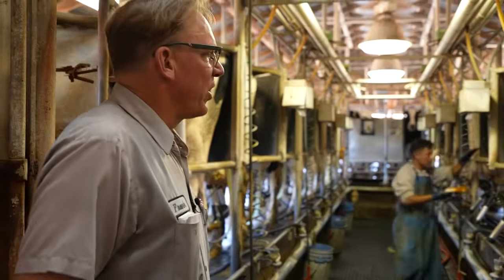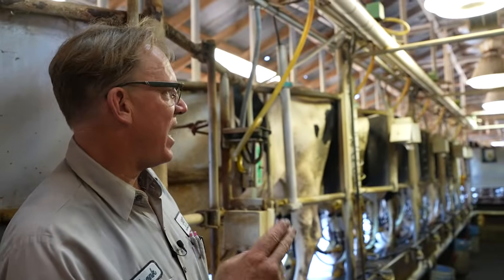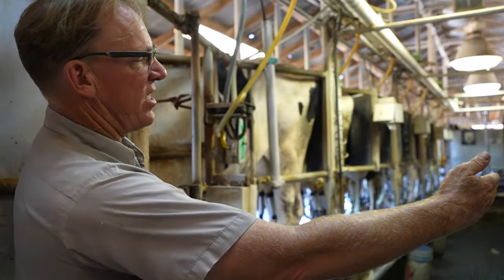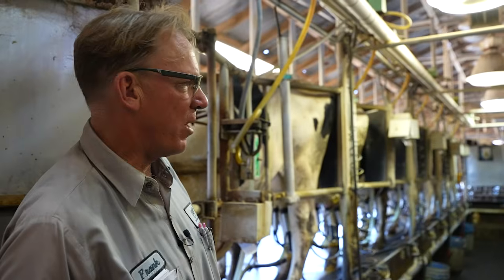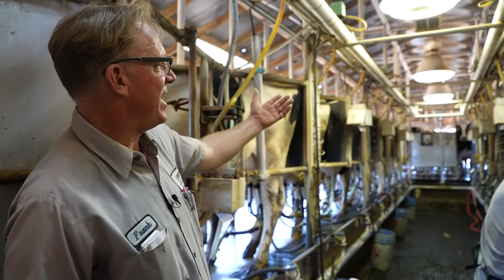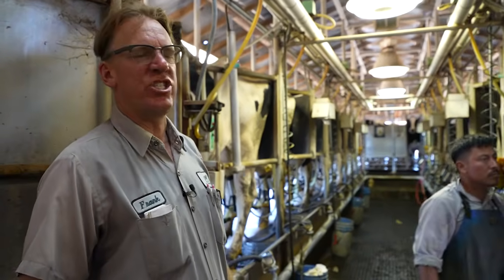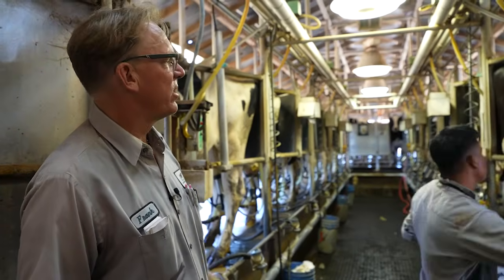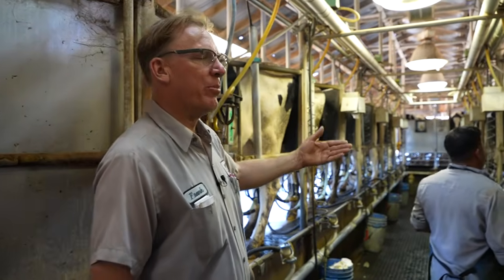Okay, so this is our milking parlor where we're milking the cows. We're milking the cows twice a day. There's 8 cows on this side and 8 cows on this side, so we're milking 16 cows at one time. First thing that happens is cows are going to come into the very back, and they're going to go through kind of a community shower. They're going to take a shower together. And then from there, they're going to drip dry, and they're going to come into the actual milking parlor.